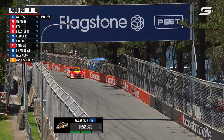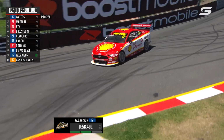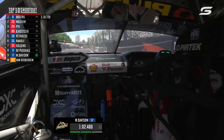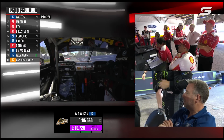It's hoiking the front wheels a lot out of these slow second gear corners at the moment. So it might be a whisker understeery in the final corner here for Will. Beautiful on exit. It's come out of there like an absolute rocket. What is the time going to look like now?